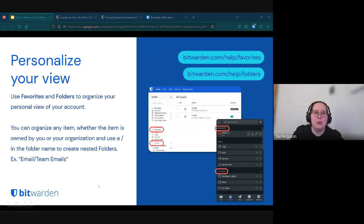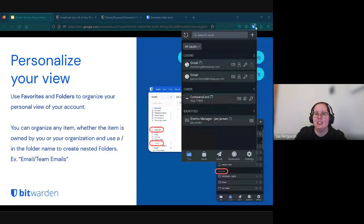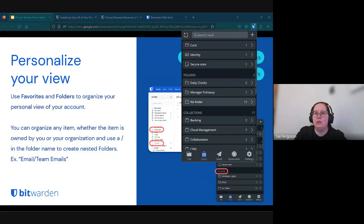With Bitwarden, you can also personalize your view. So if you think about your browser, you could also set favorites as well as folders within your Bitwarden account. So that'll allow you to arrange Bitwarden however you like based on your most commonly used items or things that make sense to you. So I'll just show a quick example here in that browser extension. If I go over to my Vault view, anything I set as a favorite will be right up here at the top. And then I have my folders, which I can use to arrange things in a way that makes sense to me. Whereas collections are going to be managed by my company or my admins.